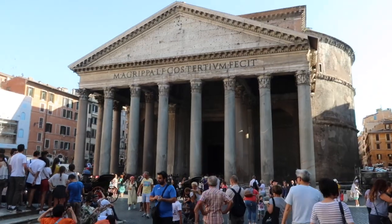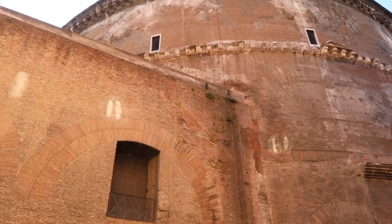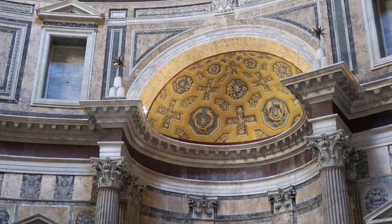So some of the highlights of the stuff that we saw and you just saw in the kind of recap was the Pantheon. Obviously, it was a huge experience. It's something that I've wanted to see for a very long time. The architecture itself is not necessarily ornate, but it's very interesting. I really would encourage you to read about the construction and everything. I'm not going to get into the nerdy details, but it's really interesting.